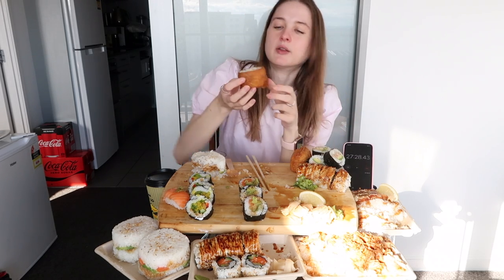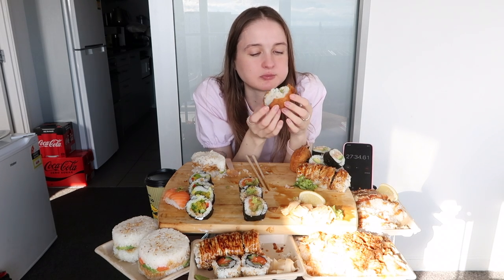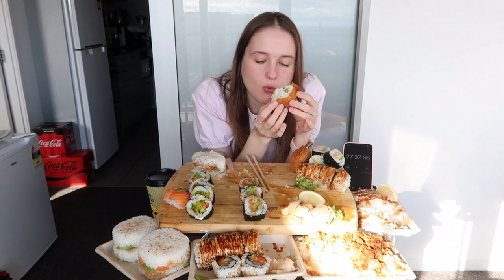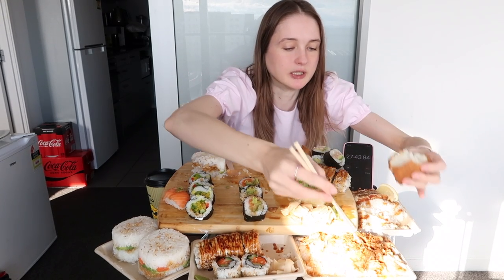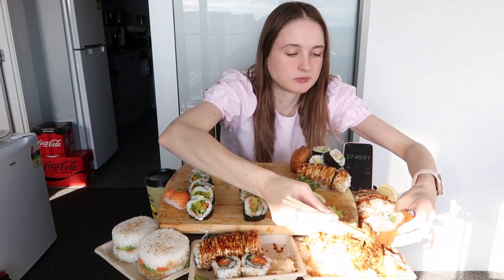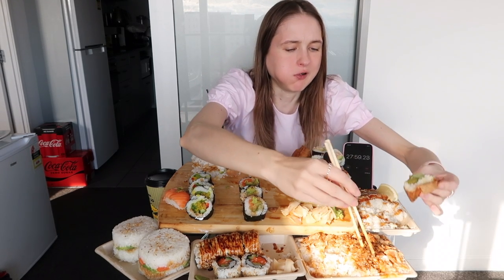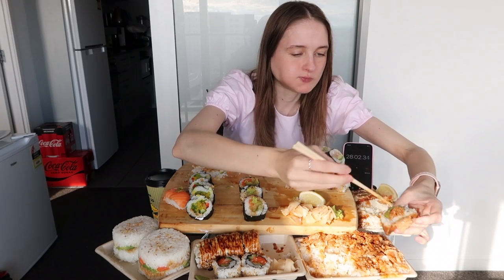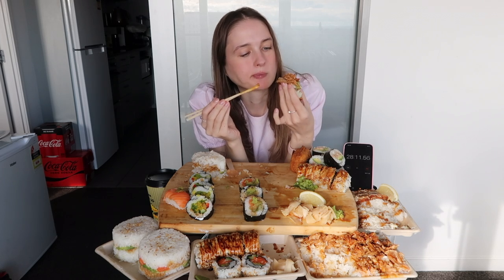Okay. I reckon I'm gonna have another one of the Inaris. Mm. I love how sweet the outside tofu skin is. Put a little fire chicken in there, that would be really nice. Mmm. Oh, that was good. A little bit more. That is such a good combo.